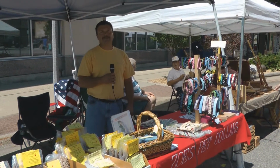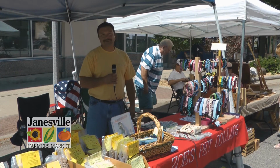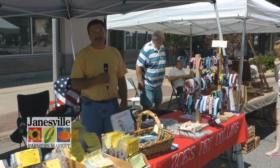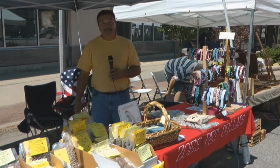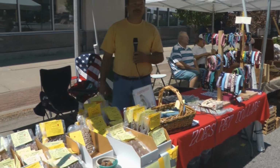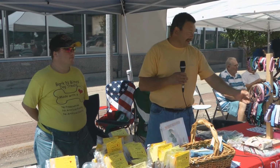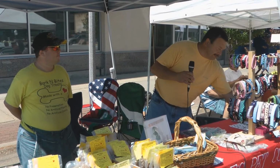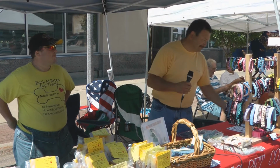Zoe's Pet Collars, and we got our name from our little dog, who is named Zoe, so we named the business after her. Barks and Bites is actually our partner over here, and they make dog treats at home. We have dog collars, and we also make these little treat bag holders. You can put your treats in there.